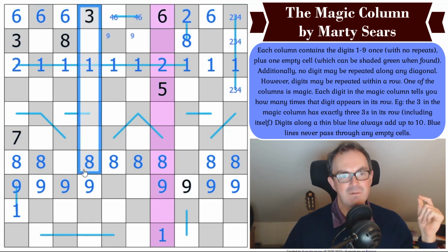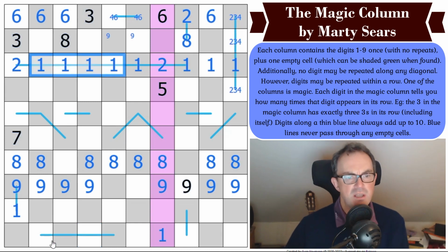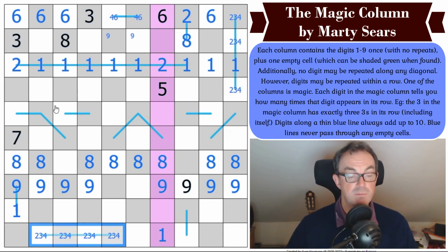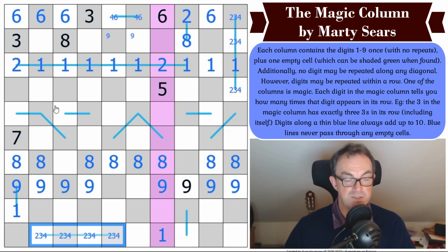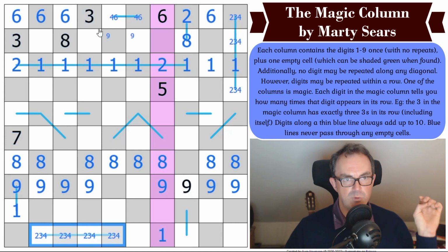You see, I'm thinking, where do I put the 6 in this column? Can I put a 6 on this line at the bottom? Actually, this line at the bottom can't have a 1 on it, and it has to add up to 10. So it's got to be made up of 2s, 3s and 4s. It is possible to have a 4 in it if the other 3 cells were all 2s. But it's not possible for it to have a 5 on it, because the other 3 cells, even if we minimise them at 3 2s, would then add up to 11. So this is from 2, 3 and 4. And that's not a 3.